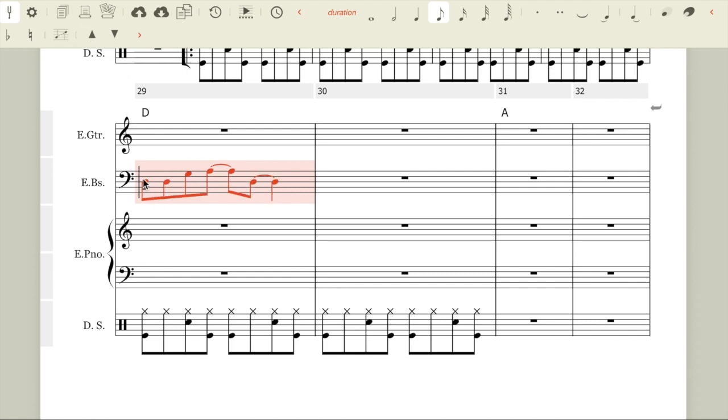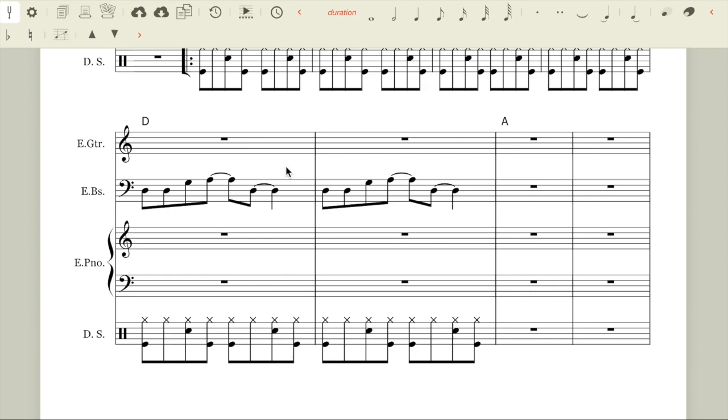Now, how can I tell it's in D? The first note is on D. That's the key way that I can tell it with the bass. And I'm going to copy paste over here because it's still on the D chord. I put the chord here once, and then it continues until it changes again. So this measure is still D, even though there's no new chord here.